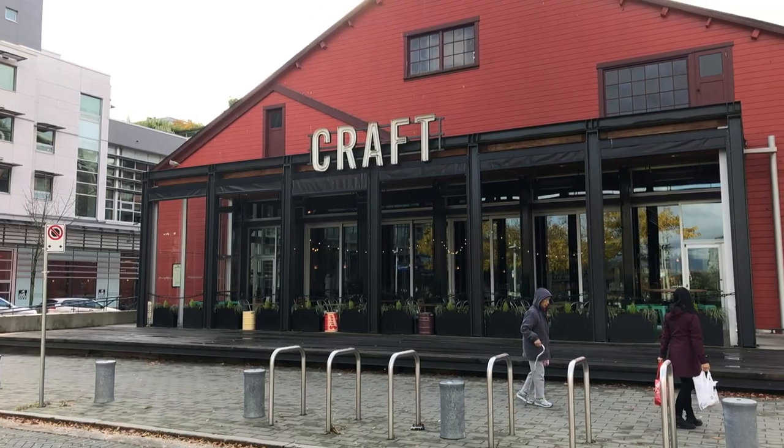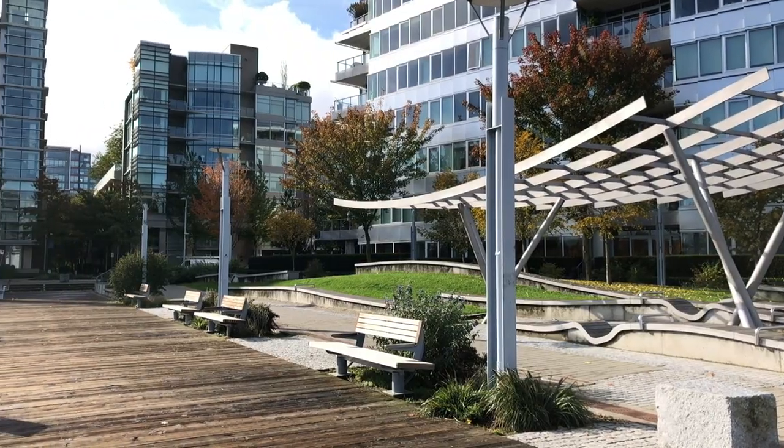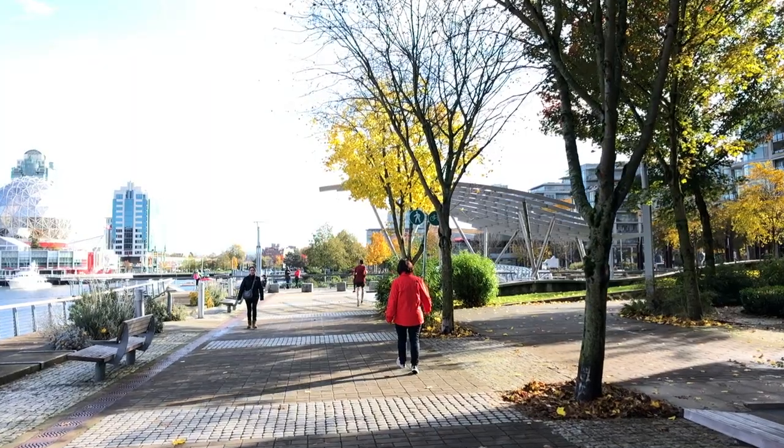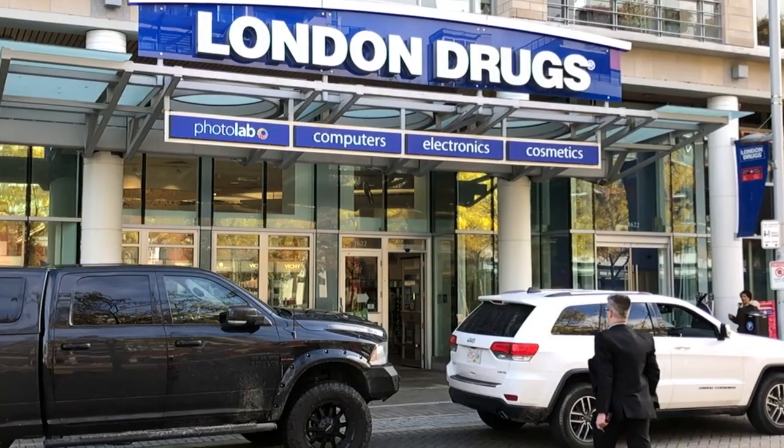This area was built to house international athletes during the 2010 Winter Olympics here in Vancouver. Afterward, the units were sold to buyers wanting to live in this burgeoning neighborhood. Everything you could possibly need is right at your doorstep in Olympic Village. From restaurants, grocery stores, coffee shops, pharmacies, everything you need is right here.